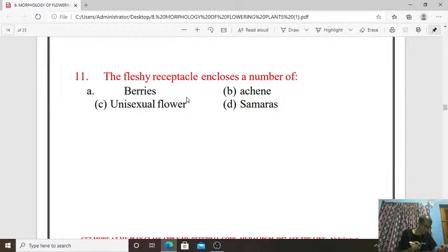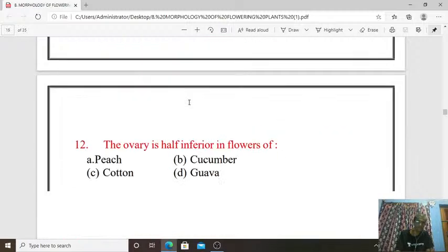Then 11th question. The fleshy receptacle encloses a number of what? Berries, unisexual flower, achene, samaras. So these are the different types of fruits, okay? So unisexual flower is a flower, berries, achene and samaras. So 11th one, answer is the fleshy receptacle encloses a number of unisexual flowers. Receptacle of the entire inflorescence is having unisexual flower.